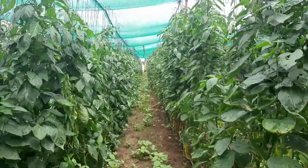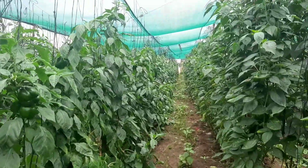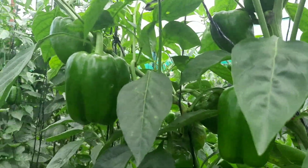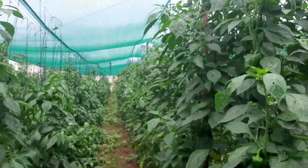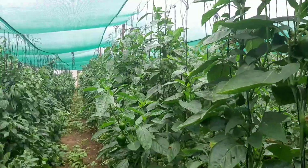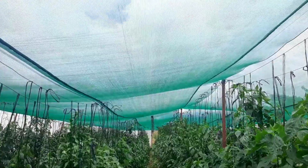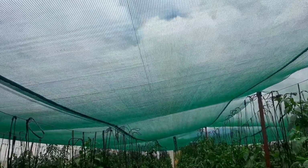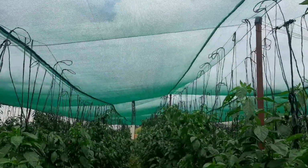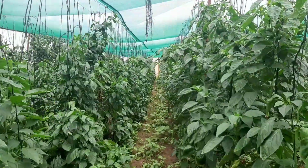So if you're having issues with finances, you don't necessarily need to rush for the full-blown greenhouses. The shed net will be able to improve the general outlook of your crop. And this is a testimony. This one would not cost you too much, but if you can get some durable material, that would be good. You can use a much cheaper net than this one, but this one will last you quite some time. So that's something that you need to take into account. Okay.